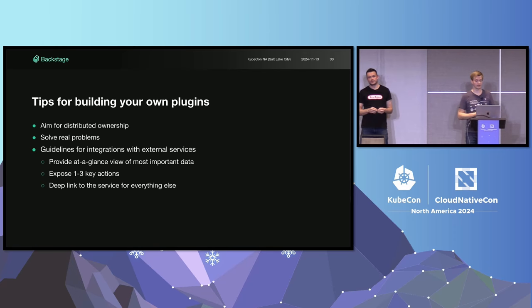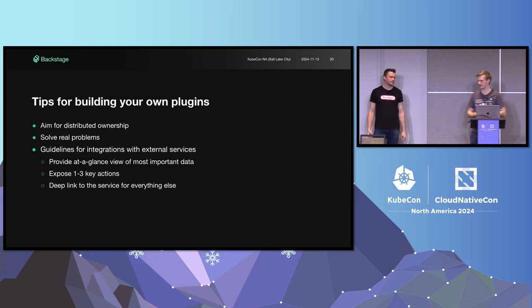And lastly, if you're building a plugin that integrates with an existing service, there are a couple of guidelines that we found to be useful. So provide an at-a-glance view for the most important data for your users. Expose 1 to 3 key actions. But for anything else, send users to the external service instead with a deep link. Don't go trying to re-implement the entire service as a Backstage plugin. It's just not worth it.